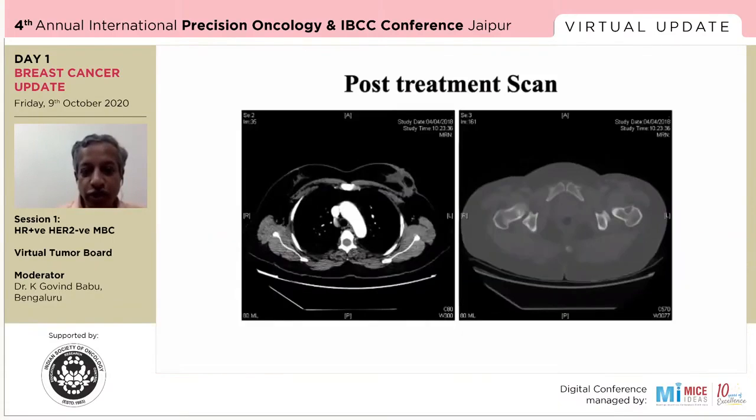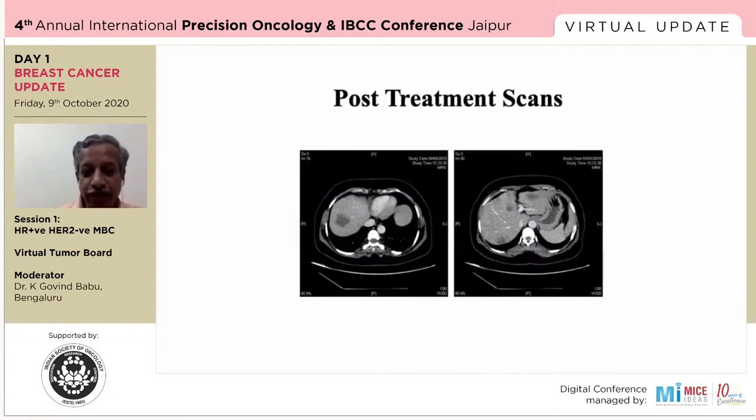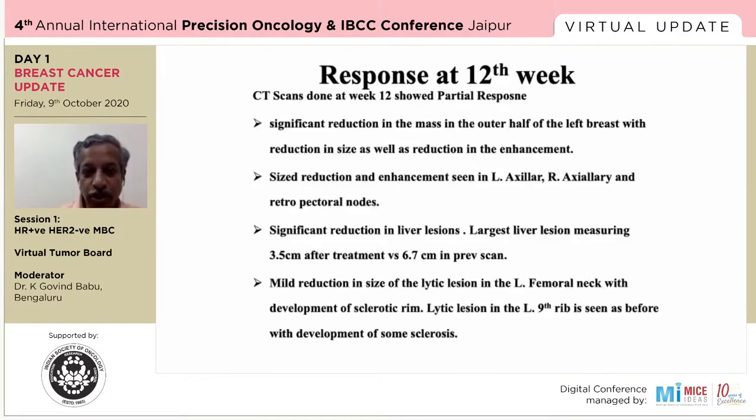So this is the post-treatment scan, as you can see. And this is the pre-treatment scan of the liver. And you can see the liver lesions that have nicely decreased. This was the first assessment at 12 weeks. So she showed a partial response, and she was continued on this.